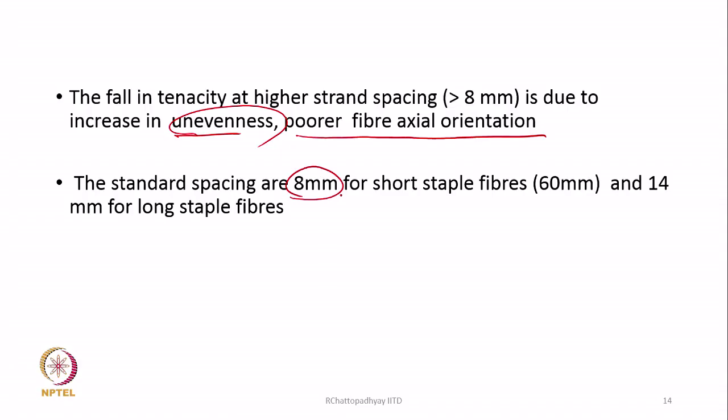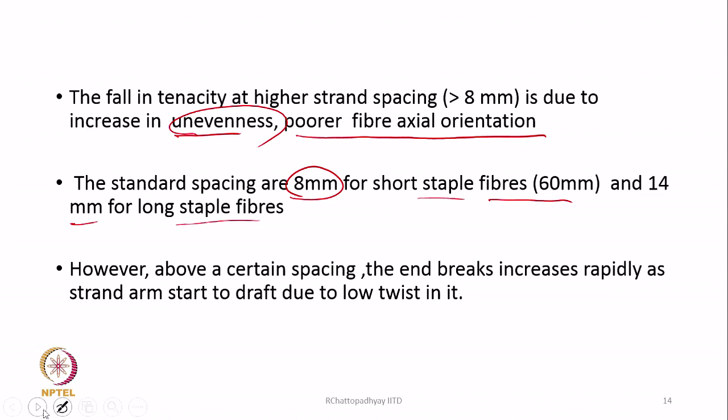So, 8 millimeter is the optimum that many studies have shown for short staple fibers up to 60 mm, and for long staple fibers 14 mm has been seen to be optimum. However, above a certain spacing, the end breaks can increase rapidly as strand arms start to drop due to low twist. So, not only will the yarn be uneven, the breakage possibility is also going to increase.